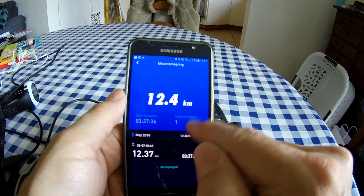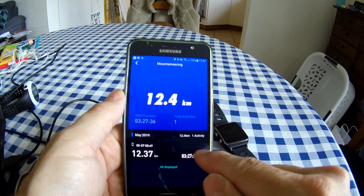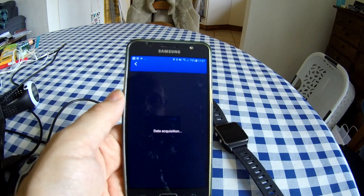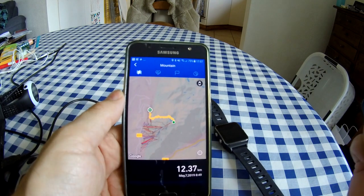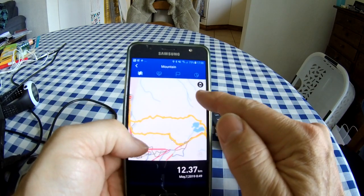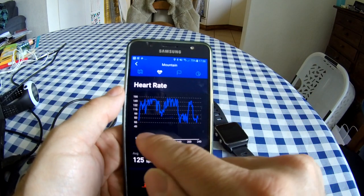Let's have a look at this mountaineering one, just to show you what the app can do. 12.5 kilometers, 3 hours, and if you click here, it will show you where you went. Draws a little map on Google Maps, and this, you can see what the heart rate was during that activity.